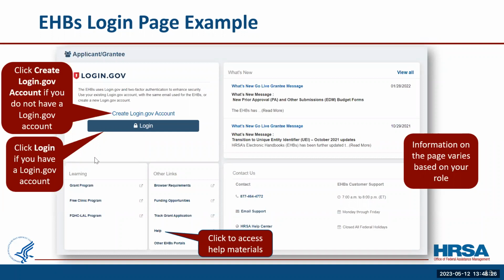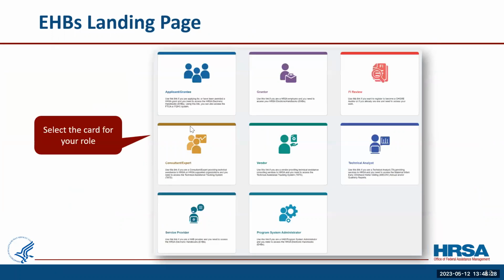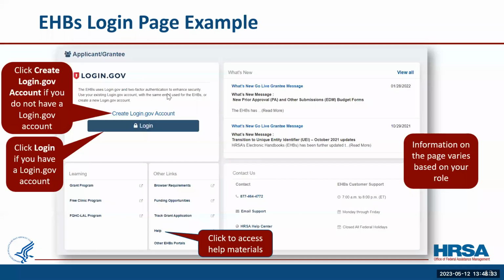But as Amrit just mentioned, you will still need to start out from either the EHBs landing page or the login page to get in. Again, you cannot access the EHBs directly from the sign-in page in login.gov.